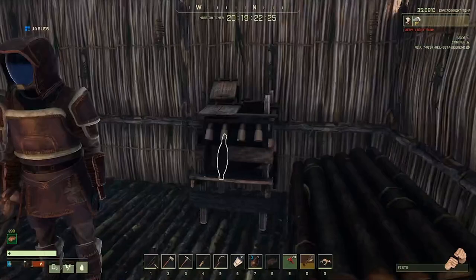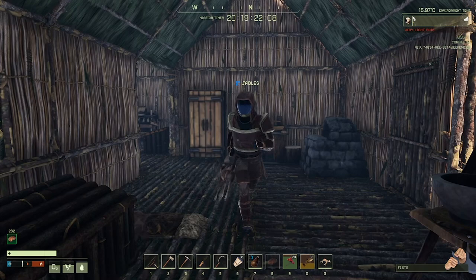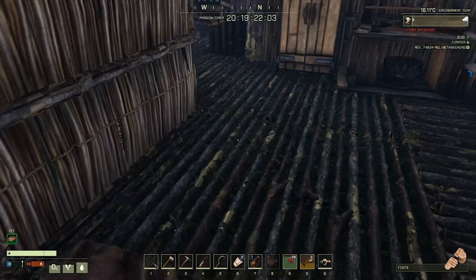You've copied every aspect of every other game ever. Why not copy some stuff from Valheim? Valheim has your end goals. It has your five bosses. You're working towards something other than just upgrading your stuff. So, all in all, 10 out of 10, IGN.